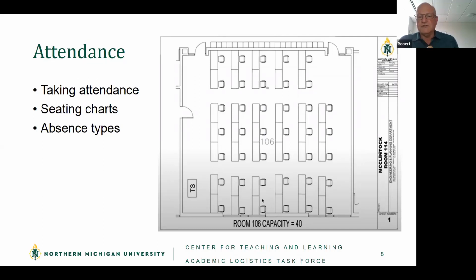In addition to the seating charts, which you're all going to have to fill out and submit, we are asking that you take attendance at every face-to-face class. Now, that doesn't mean that you have to call roll. That just means that you can do any variety of things. Some faculty members have said that they are just going to take a photo with their cell phone of their class, and then if there's a question later on of who was there on a particular day, they'll just pull up that photo.